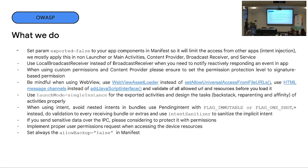Please validate all the incoming URLs to be loaded in your web view before you do the follow-up action. Use launch mode single instance for an application that is exposed to other applications to be accessed through implicit intent. When using intents, please avoid nested intents, and when you are using pending intents, just set the flags immutable and one shot to avoid replay attacks from intruders.